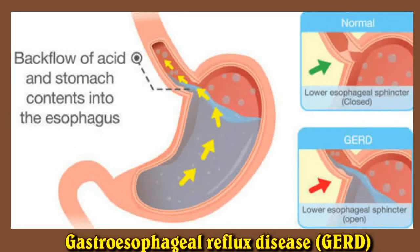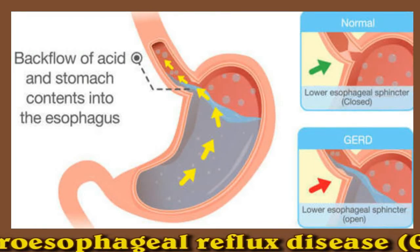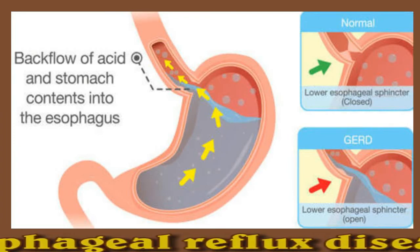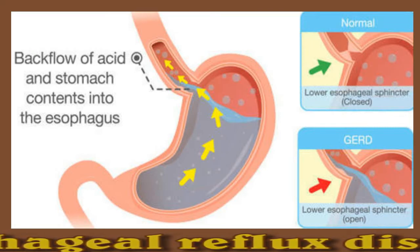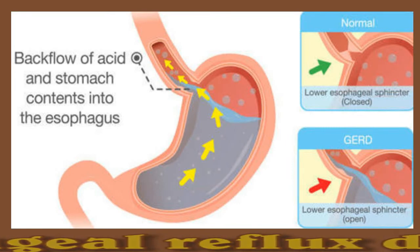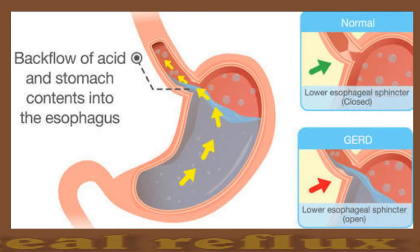Laryngopharyngeal reflux, or LPR, is similar to GERD. In people with LPR, stomach acid moves up into the esophagus, the voice box, and sometimes the nasal cavity. LPR occurs when the lower esophageal sphincter does not completely close. It can cause heartburn and other symptoms that include postnasal drip, frequent throat clearing, a cough, feeling a lump in the throat, and excess mucus.